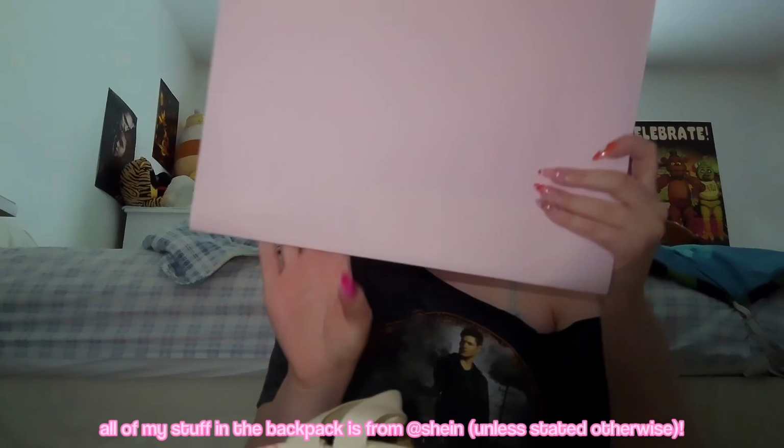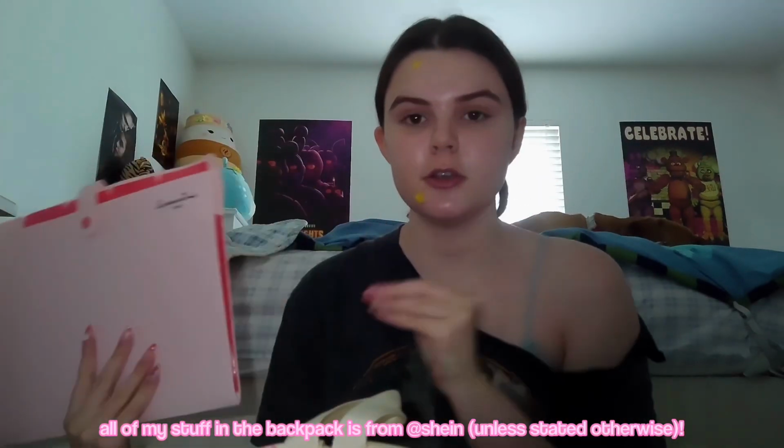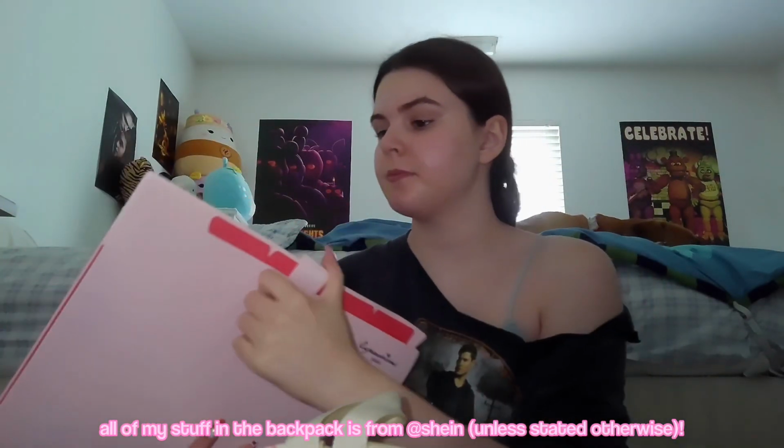Inside the backpack, I have this pink folder separator. You're going to notice there's a really big pink thing here, and I only have 5 classes, so I have a really small folder organizer. They're going to be labeled once I get to class and figure out what I'm doing.